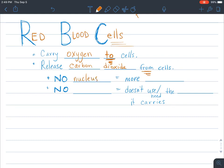Why, you might ask? Well, guess what? It gives them more room to carry more oxygen. Yeah, that's right. The more oxygen they can carry, the more efficient they are, and that helps our body because our body needs the oxygen in order to survive. So let's get rid of that nucleus to provide more room. And that's what red blood cells have done.